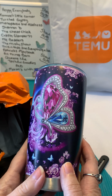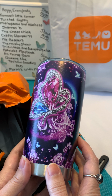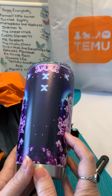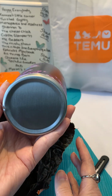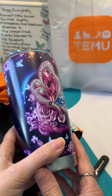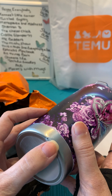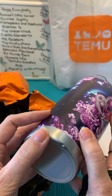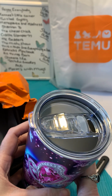Isn't that absolutely beautiful? Absolutely beautiful. I'm really hoping that the person I got this for is going to really love it. That's the bottom. It's really, really nice. There's a little tiny bump right there, but I don't know that that's anything to be concerned about.